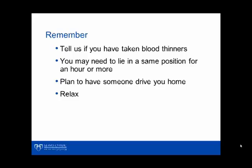It's important to remember these final tips before your procedure. Tell your radiologist if you've taken any blood thinners in the past 7 days before your biopsy. Tell someone if you have trouble lying flat for a long time. Make plans to have someone drive you home after your procedure. And remember, relax. This is a safe procedure and will get us one step closer to an answer and getting the right treatment for you.